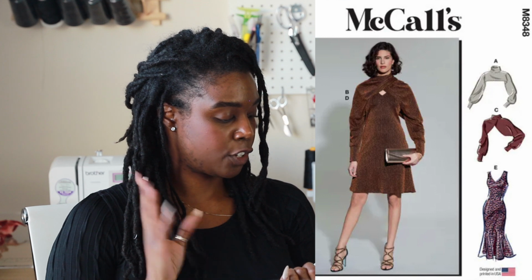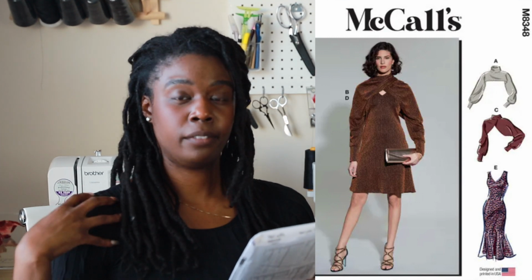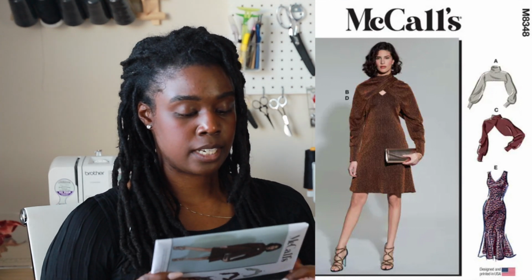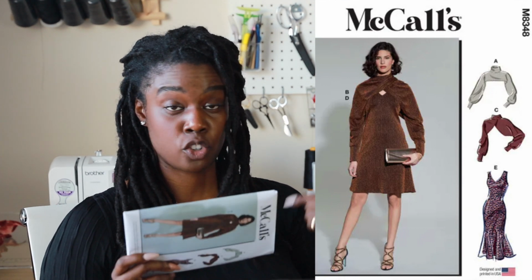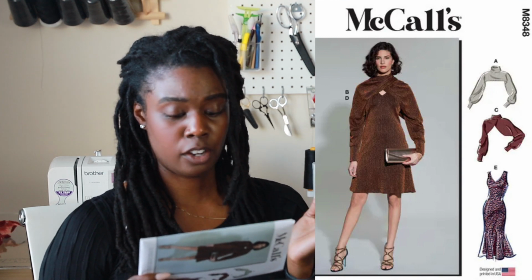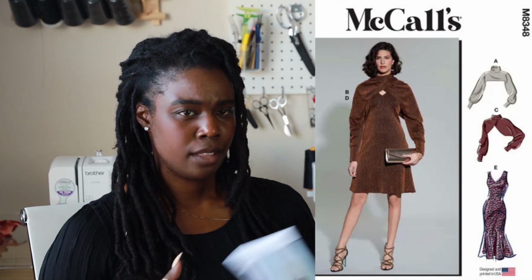This pattern calls for stretch knits, jerseys, interlock cotton knits, and sweater knits. And when it comes to the sweater knits, I could see definitely the sweater knits as the shrugs. And what I really like about this is that shrug A only needs a yard of fabric for most of the sizes, and it only goes up to like a yard and an eighth. So if you had a lot of scraps of sweater fabrics that you already used, this is a great scrap busting pattern for all those leftover sweater knits.